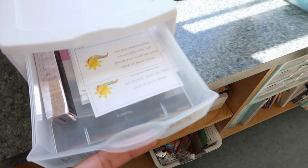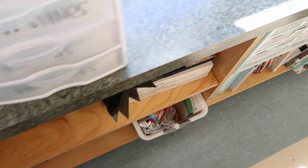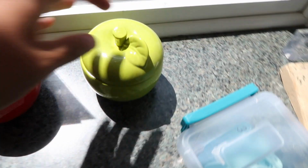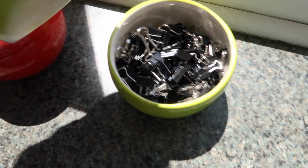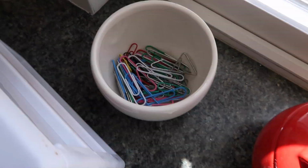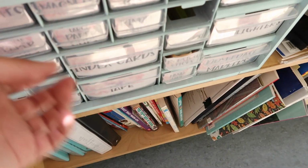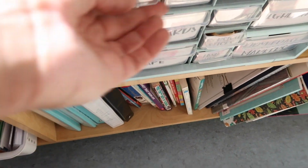This has our school rainbow shines. It holds a lot of my post-it notes and then binder clips, and in these are some more binder clips because that's my favorite thing to use, and then paper clips. And this one though, I can probably transfer most of those down into my teacher toolbox. I keep the little ones in here and then the big ones in there.